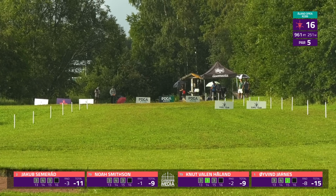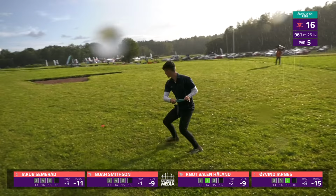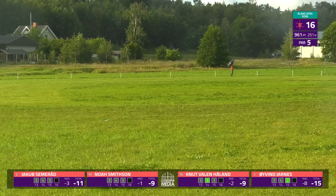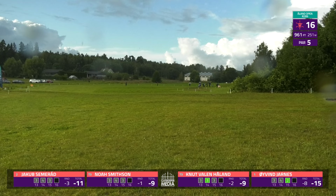And something we talked about in round one is it's very neat to see these on a disc golf course. Very intentional. Yeah, good landing zone, especially this first shot here, it's in the perfect spot. We can see the sun starting to peek out a little bit, but it did not let up on the rain. It's looking pretty good from Øyvind. It's a good shot there.